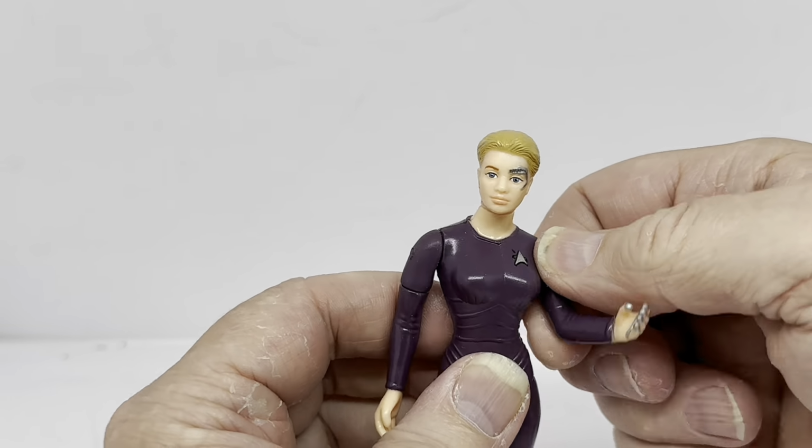Let's have a look at her features now. I think they've got the likeness of Jerry Ryan, very good. Jerry Ryan, obviously, who played 7 of 9 in the Star Trek Voyager TV show. So the likeness is pretty good. I seem to be blurring out when I'm trying to zoom in on her face. I don't quite understand why, but there she is, with a Borg implant on her eye. It is a pretty good likeness of when she first joined the Voyager crew.